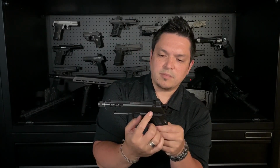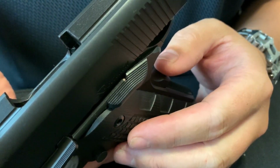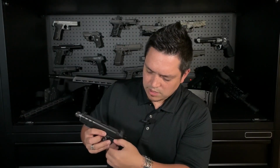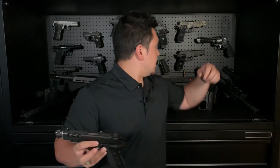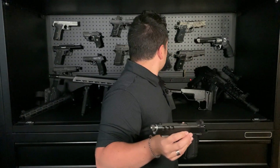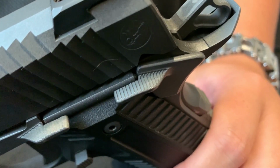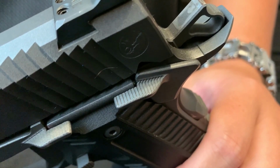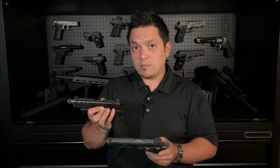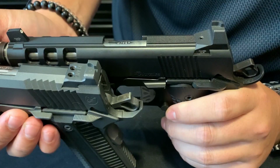Some I've seen have serrations that are not parallel to the slide, because I find that your thumb gets more grip this way than with the serrations going this way. And I think I have that actually on my Nighthawk here. You'll see the serrations there. That one is also a little bit different shape, as you can see. I feel that I get a lot more positive grip on this safety than this safety.